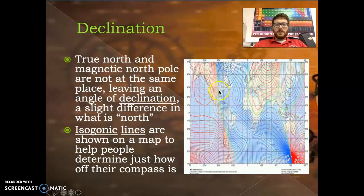And so, as you can imagine, if you are right here in the U.S., your compass is going to point pretty well straight north. But if you are in maybe Africa over here, you can see how the magnetic line curves a little bit, making a slight declination moving towards the west. And so if you were following your compass at that point, you'd be going northwest. And the same thing for the South Pole. You can see that the South Pole isn't exactly all the way south. So that's a phenomenon known as declination.